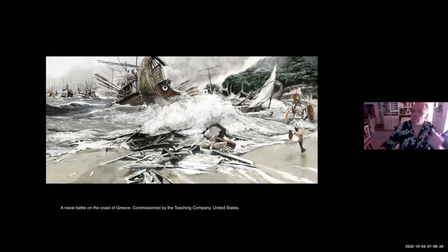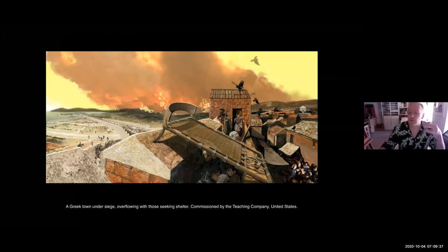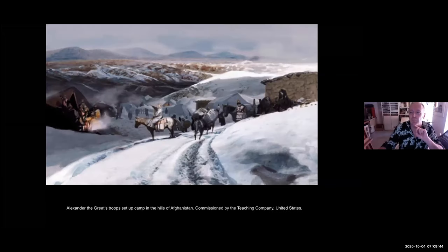I'm going to show you a few that I did just for one client in the United States, just to give you something of the width of the material that I illustrated. So I did ancient Greek wars or Mesopotamian cities. Again, Greek wars, it was probably for one course. Or this, Alexander the Great in Afghanistan. So I did a whole series of illustrations for these people.